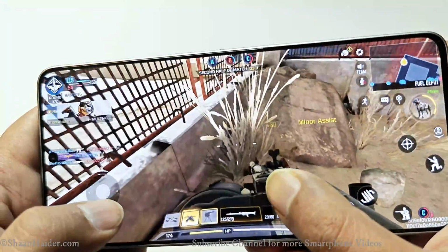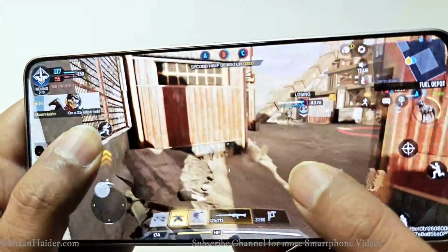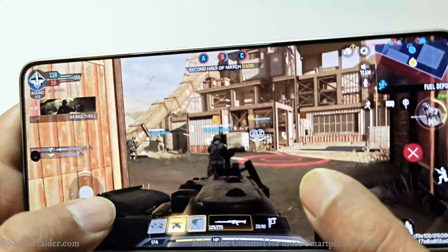So once again, you can see how much detail we are getting in everything. It's so good. Gameplay is very smooth and we are getting 60 FPS constantly.